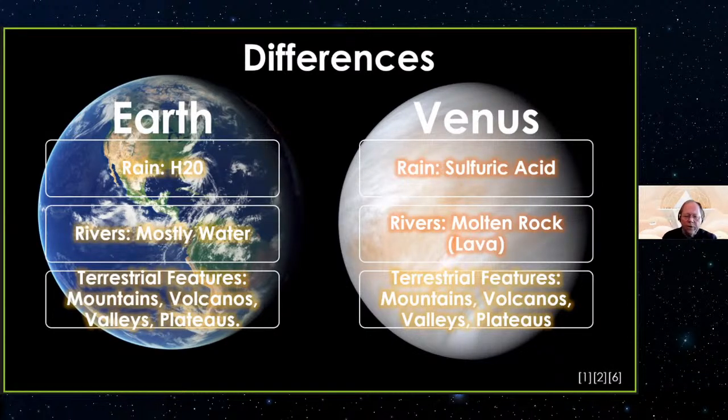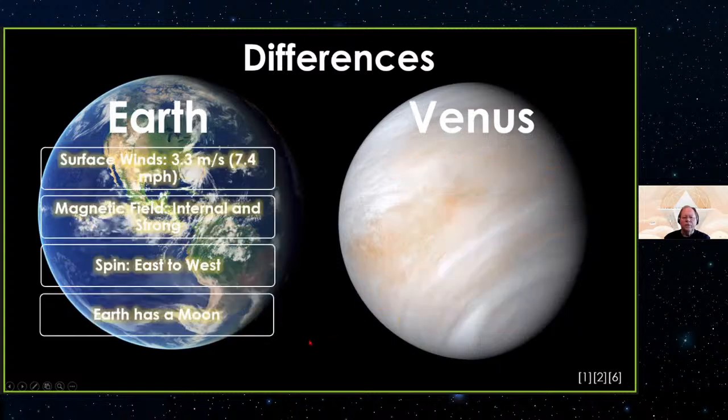So when you're thinking about Venus, it's one thing to ask, why is Venus that way? But today I want you to ask another question. The question I want you to begin asking yourself is, why isn't Earth like Venus? What's going on on Earth that prevents Earth from being like Venus? Right? So let's go to the next one.